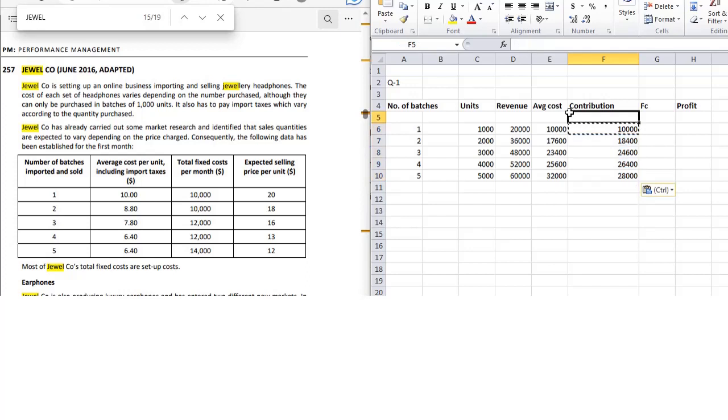Now the fixed cost is also given in the question, which is 10,000, 10,000, 12,000. So now what's the profit? What is the maximum profit? The maximum profit is 16,000.